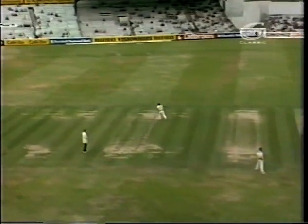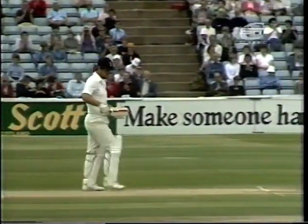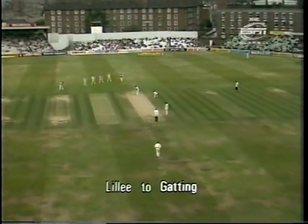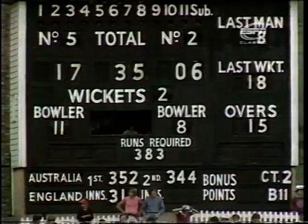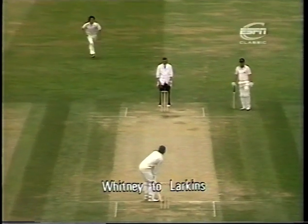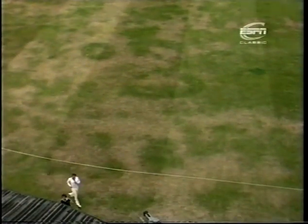A good shot. Very strong in that arc between mid-wicket and extra cover, Mike Gatting. That was a lovely stroke. There's 4 there. Mightn't have had his foot across, but he certainly had the bat there and gave it a tremendous thump. He's gone to double figures.